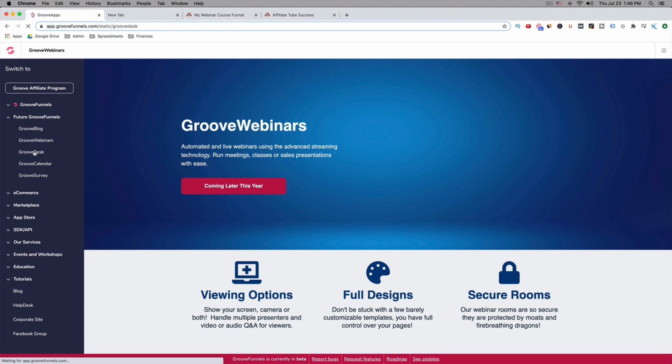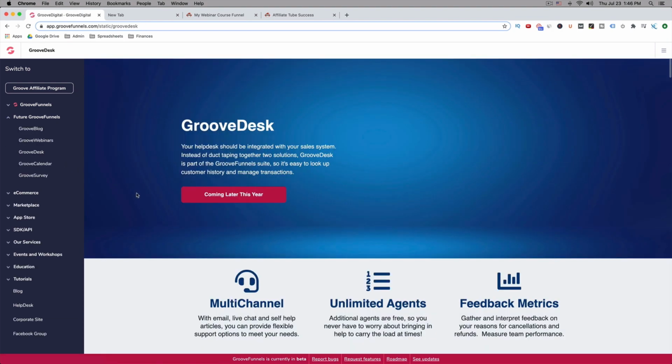Groove Desk is a help desk, okay? So again, the whole idea behind this is that you're not going to need to duct tape a whole bunch of different applications and programs, and need something for your calendar, and something for a help desk, and something else for webinars, and something else for a blog. That's the whole idea behind this, and what makes it so great is that everything is going to work seamlessly. If you get in on the ground floor right now while it's in beta, you can take advantage of an incredible deal.